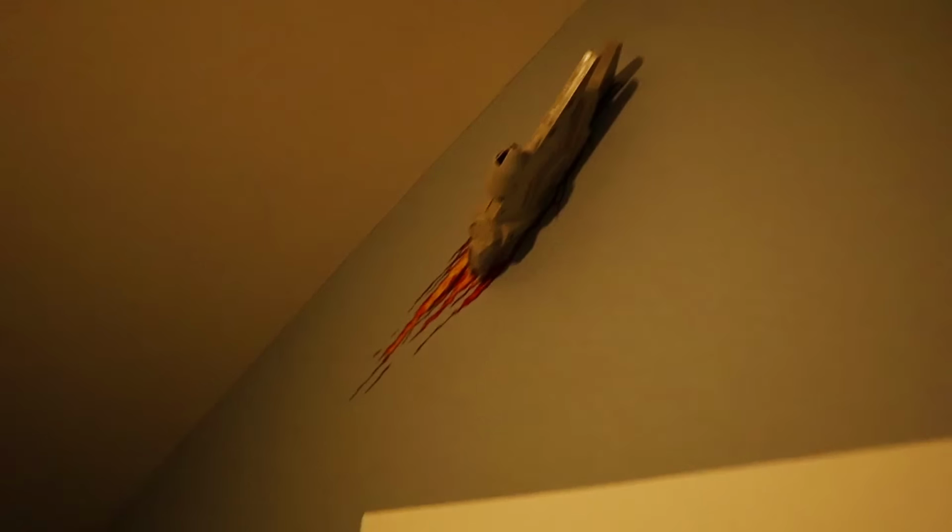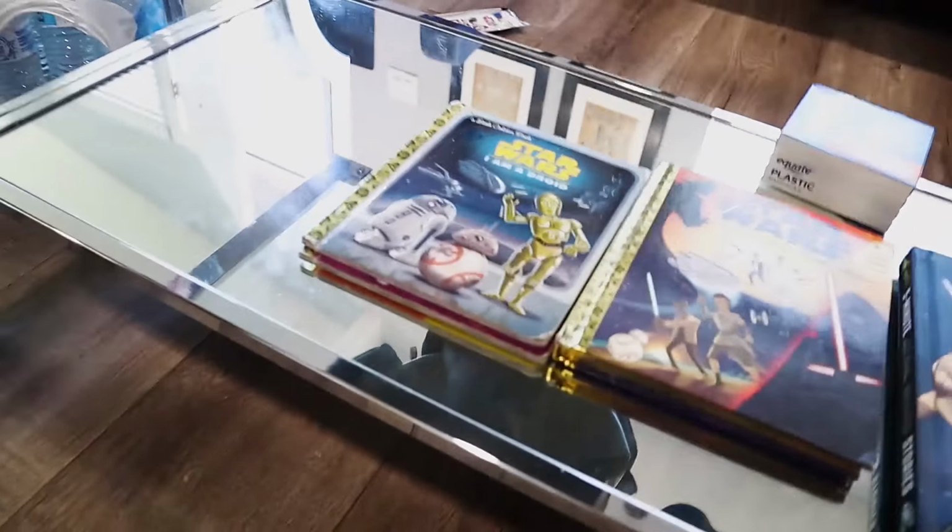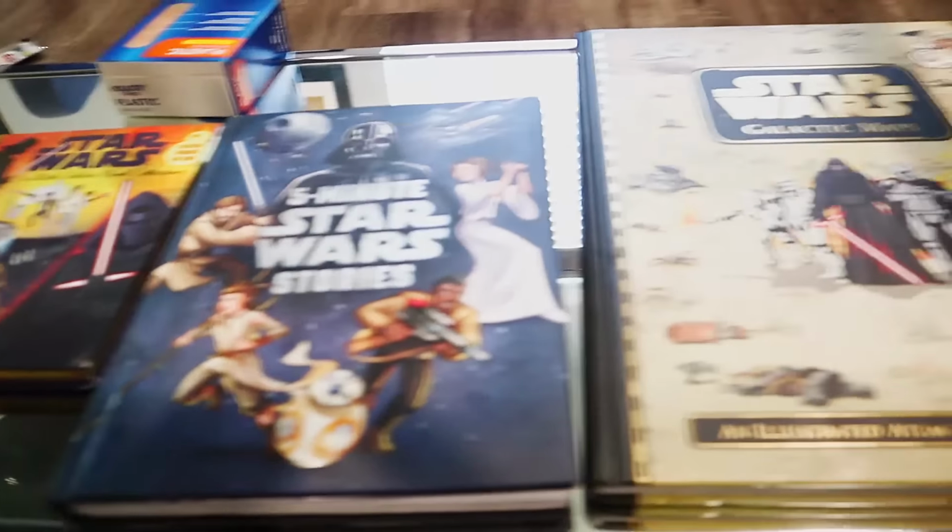Look at this. Okay. This is awesome. It's right there. What? Oh, that's kind of cool. Millennium Falcon's coming out of the wall. And guess what? R2-D2's right there coming out of the wall. There's one more thing I wanted to show you guys. They have all these really cool Star Wars books.